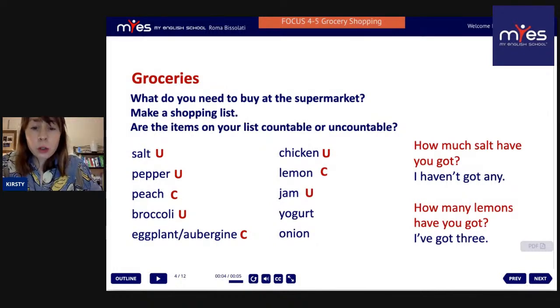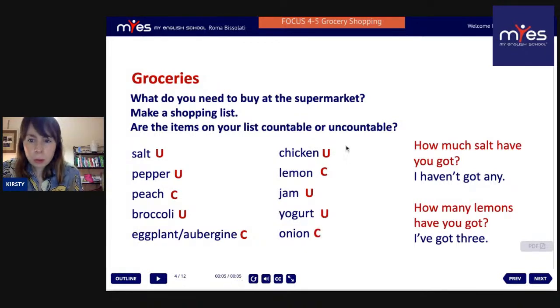uncountable. Yogurt, uncountable. What's weird about yogurt is that if you say a yogurt, would you like a yogurt? or a pot of yogurt, meaning countable. If someone says to me, would you like a yogurt? I think they mean a pot of yogurt. But equally, if someone says, would you like some yogurt, then it's uncountable. I don't know how much yogurt they're going to give me. Onion, countable. Okay, let's look at the questions.